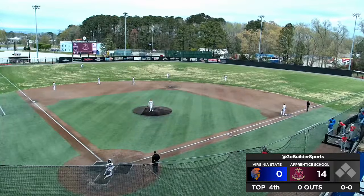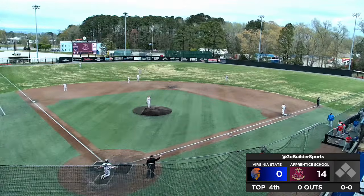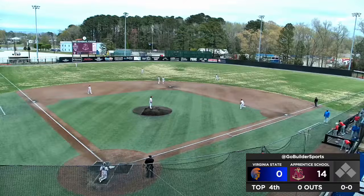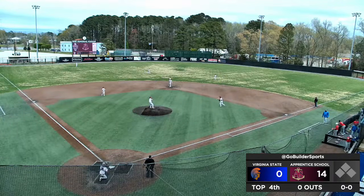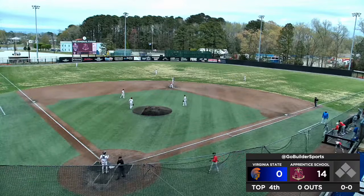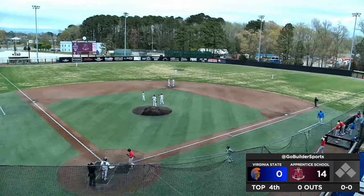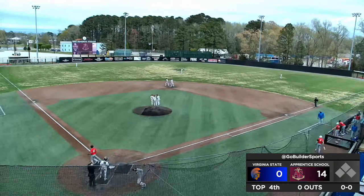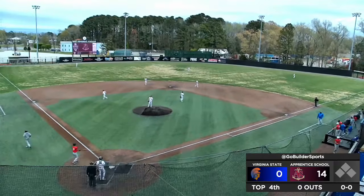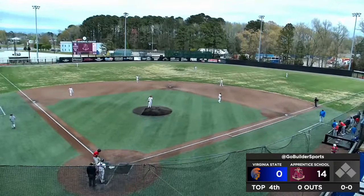Charlie comes back out for his 4th inning of work. Thrown 42 pitches. Hasn't struck out a batter yet, but he has walked 3. Hector Riviera due up for Virginia State. So that's 6, 7, 8. Riviera, Young, Mahan due up for the Trojans. He's 0 for 1 today. Flew out to center field his first at bat.